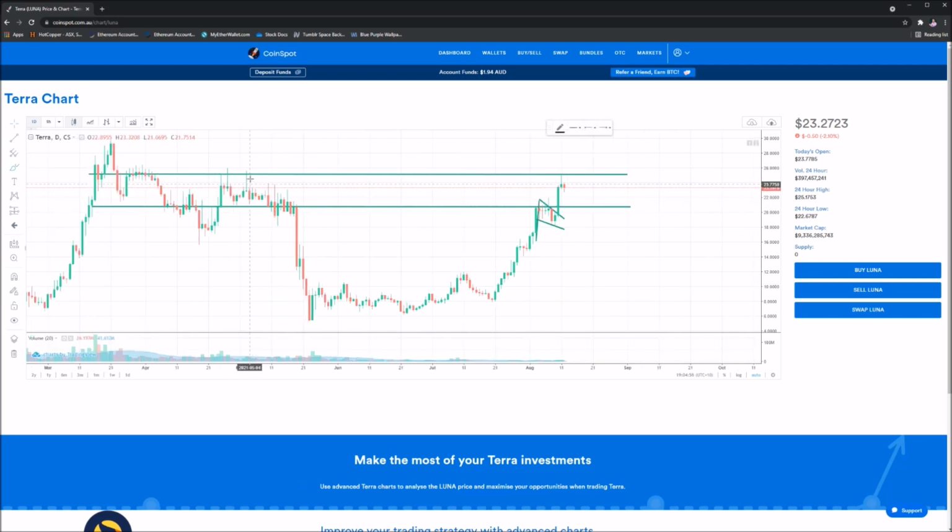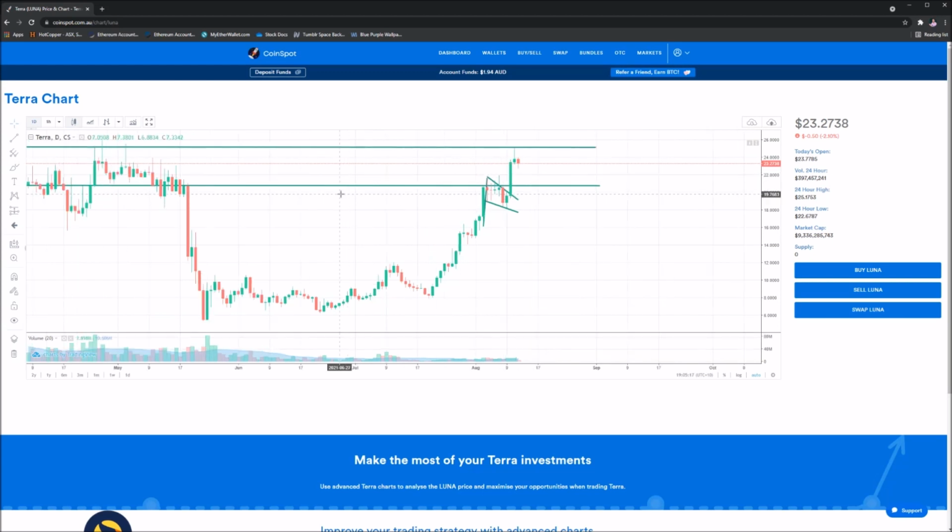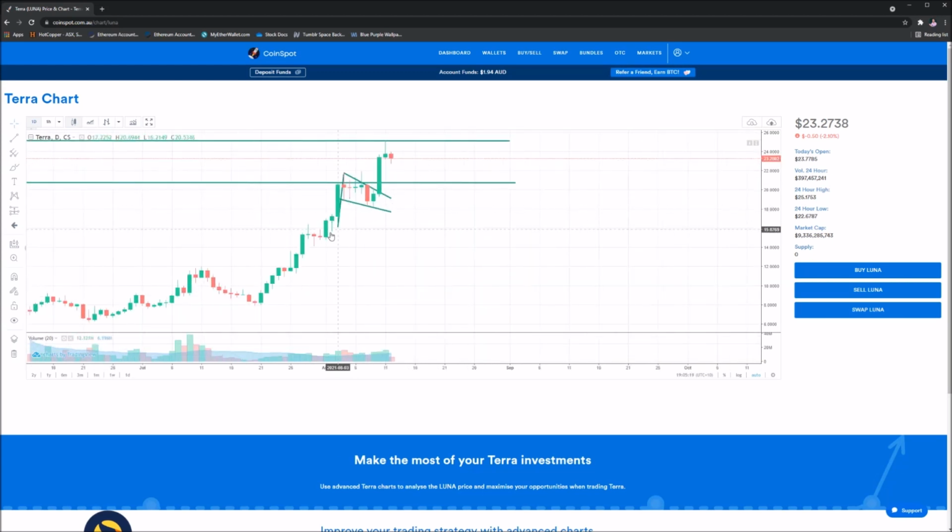On a larger perspective, we might be seeing a bit of a cup and handle pattern form, and we might have something that looks a bit like that. That would be a massive bullish indicator for us if that were the case. And to be honest, that flag that will be forming up here really does look that way. So awesome stuff for all holders at the moment.